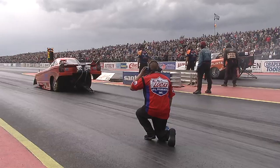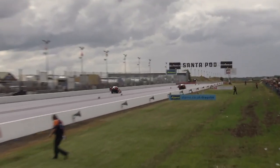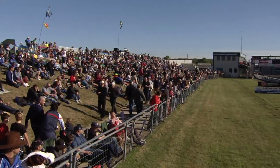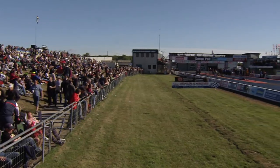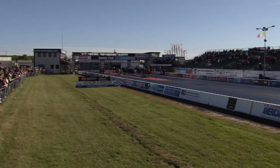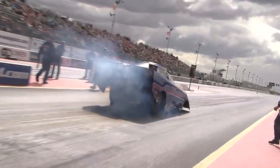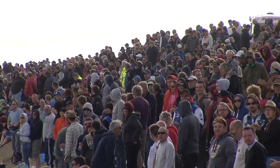Now a 5.80 is a really quick run for a Methanol Funny Car and for Rob Turner, but Johnny Limburg just drove away from him like he was standing still. That is just about one of the quickest times in the world all year for a Top Methanol Funny Car. And it was set by Johnny Limburg, your new champion in that semi-final run.